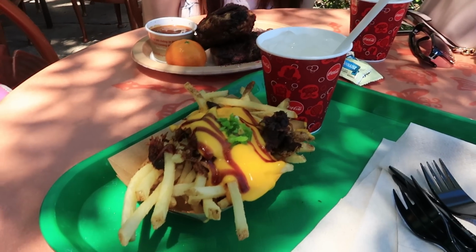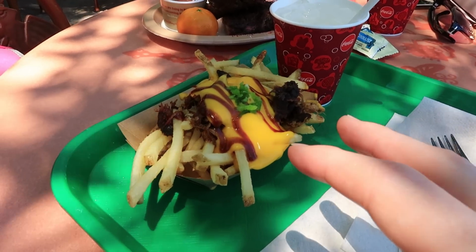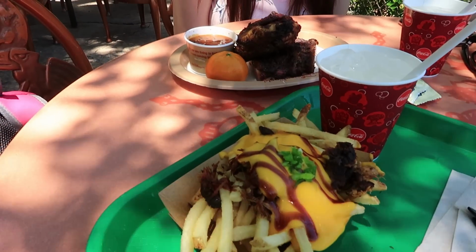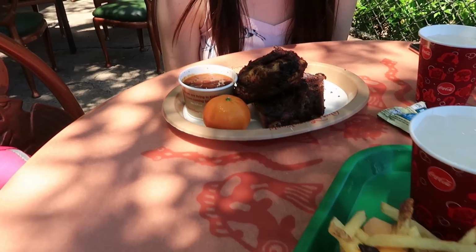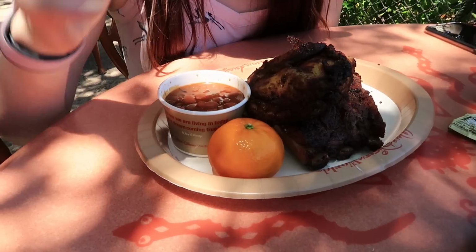So here is our food. I've gone for the fries with barbecue pulled pork and cheese. It looks so nice. We're kind of sharing this. This is, what is it? Ribs? I'm going to have the beans. It's gluten and wheat free.